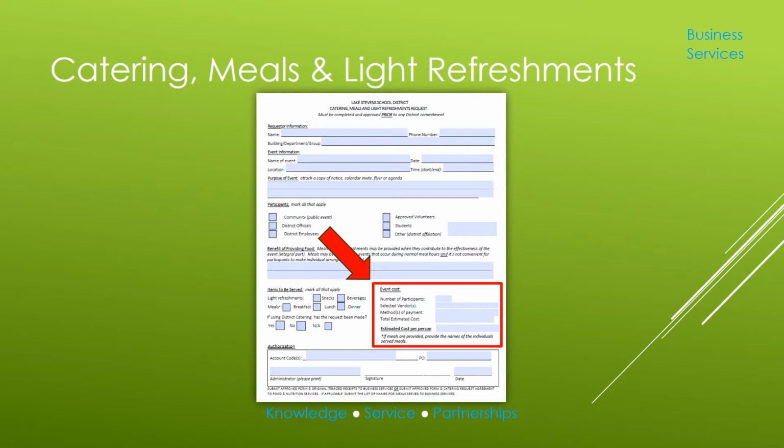To help in planning your meals and to plan for expenses, and to help accounts payable in tracking payments, we have added a section to the form to enter your planned event costs and vendor information.